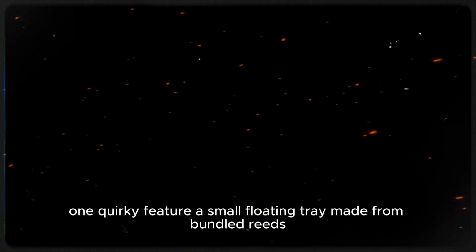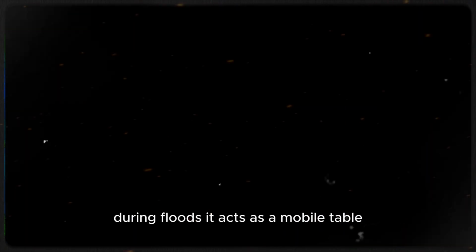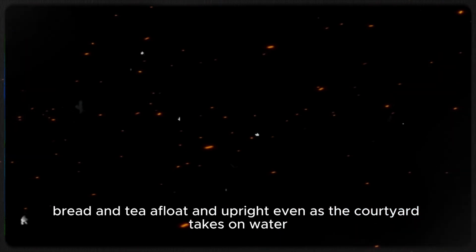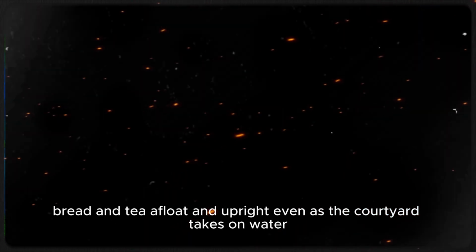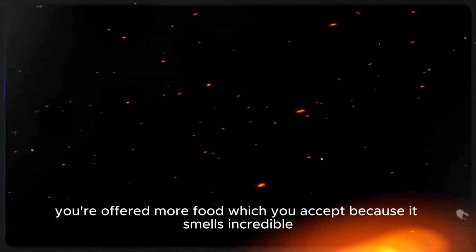A small floating tray made from bundled reeds, shaped like a giant lily pad. During floods, it acts as a mobile table, keeping cups, bread, and tea afloat and upright, even as the courtyard takes on water. You're offered more food, which you accept because it smells incredible.